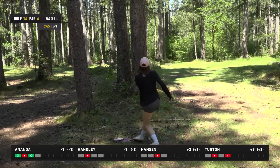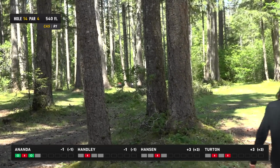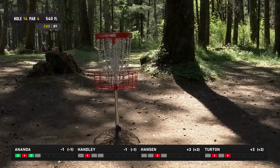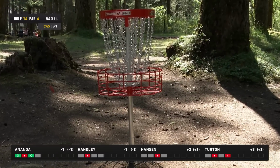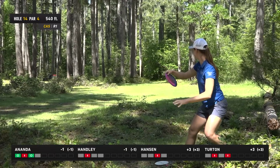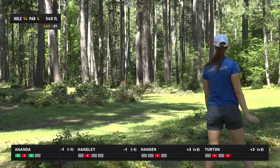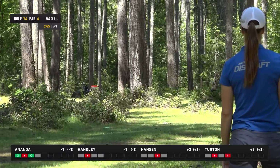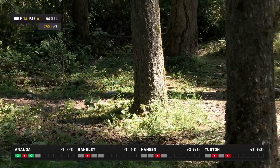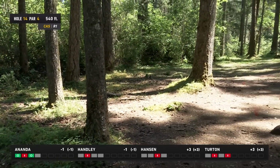This is a really tricky angle for Sai, having to go around that part of the tree. What a shot. Really great shot for Sai. It's hard to generate power from that stance with the right hip in front like that. And not just power, but also control. She didn't just have to throw it hard. She had to really hit a gap around the first tree, and very well executed.